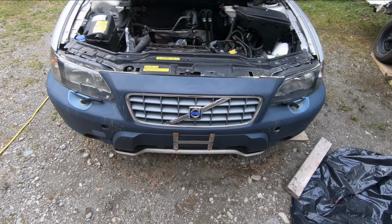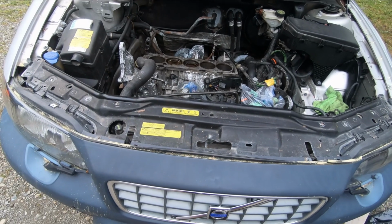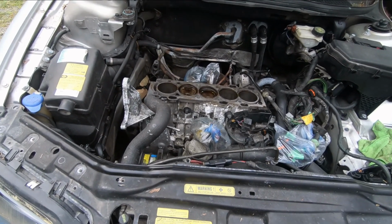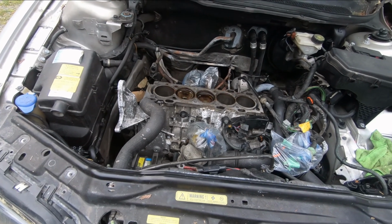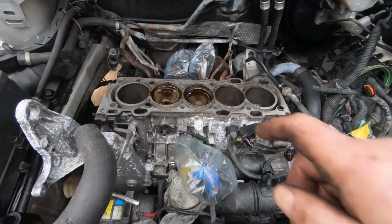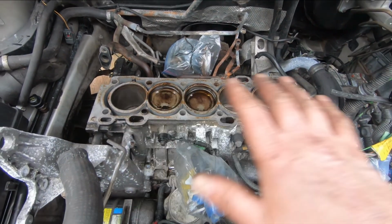And I'm back. And do you remember this vehicle? It's this 2001 Volvo V70, and it had the water pump bust, and it jumped the timing, and interference valves hit the pistons. You can see there on the pistons where the valves came down and hit the pistons. I think the pistons are okay.